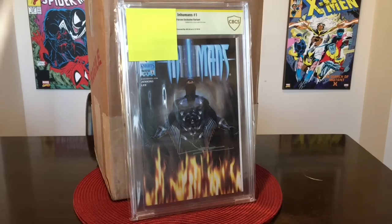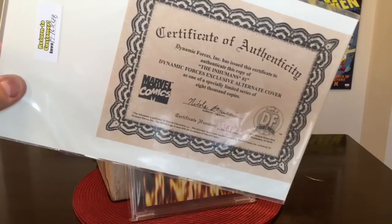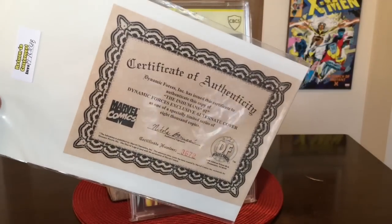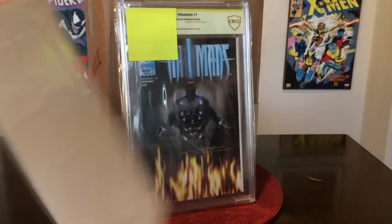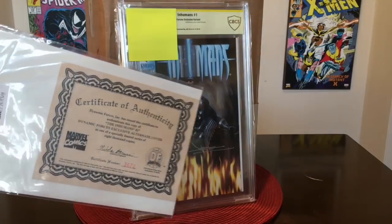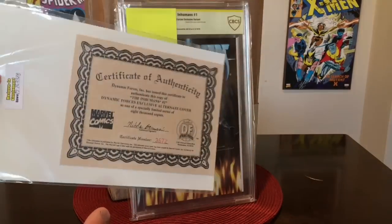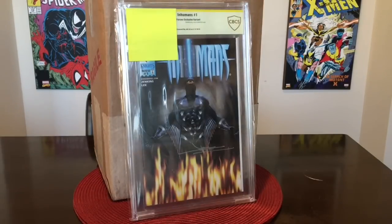One of the things I actually appreciated about CBCS was it was bagged with this certificate, the COA from Dynamic Forces, and they submitted it, returned to customer. So, you know, it's just kind of cool to have. This just represents basically that it's like a type of variant. And to get this with the signature, good stuff.